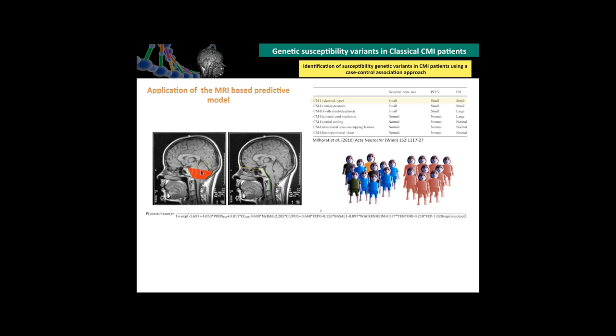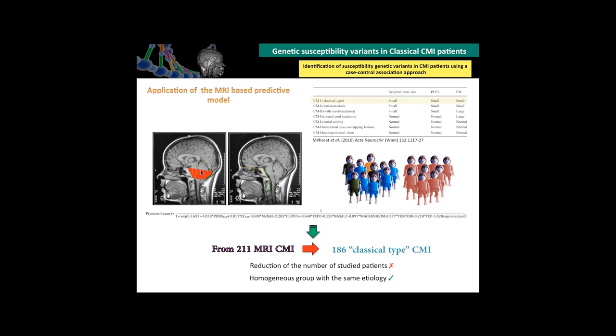The absence of statistical significance in any of the analyzed genetic markers could be a consequence of having a group of Chiari malformation type 1 patients diagnosed according to the criteria of the tonsillar descent, but independently of the etiological cause, that, as we have mentioned before, can be very diverse. In order to identify those individuals with a hypoplastic posterior cranial fossa, we applied the predictive model based on magnetic resonance imaging previously developed. In this way, from a total of 211 individuals in which the magnetic resonance images were available, 186 present a hypoplastic posterior cranial fossa and were considered as classical Chiari malformation type 1 patients.